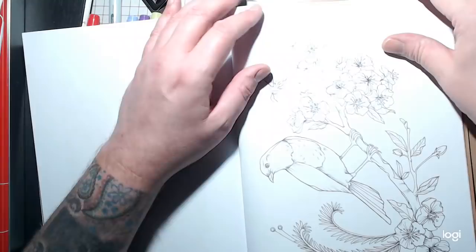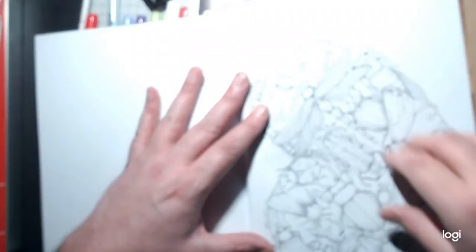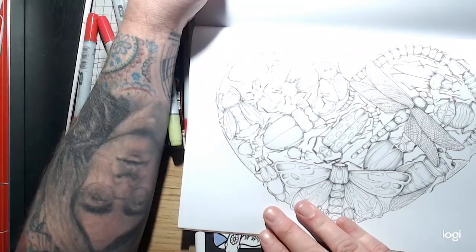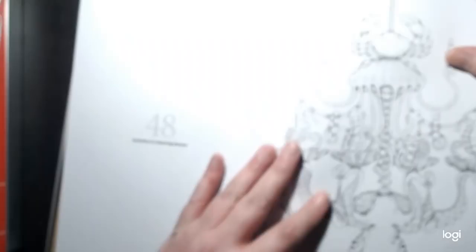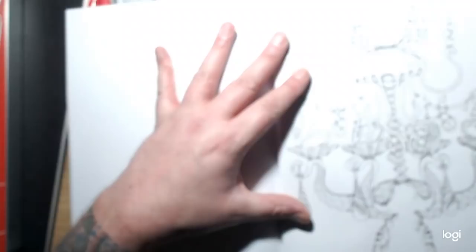Exclusive again is this bird on a branch. You've got the flowers, the fly. This is a beautiful one. It's a landscape picture in a heart shape, but has a load of bugs inside and centipedes and creepy crawlies. So that would be again an awesome one to colour, as you could have a lot of your effects put in there with the shiny shells that they have. And then we've got this wonderful candelabra here that's got some seahorses in it.